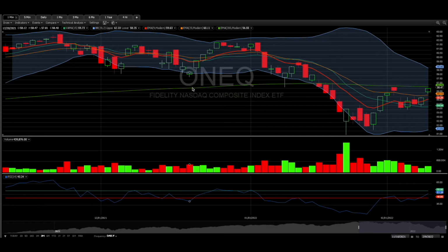So this green line that you see right here is the 200 EMA, and this is a well-respected area that traders will be looking at. And right now the market has been recovering. It went all the way from $51 back up to 56, and it's been very bullish the last couple of days.